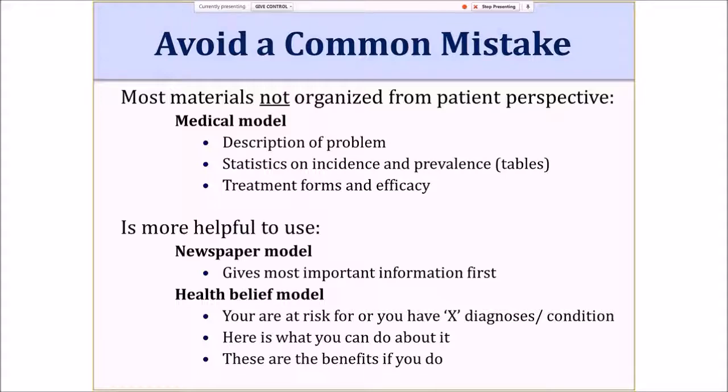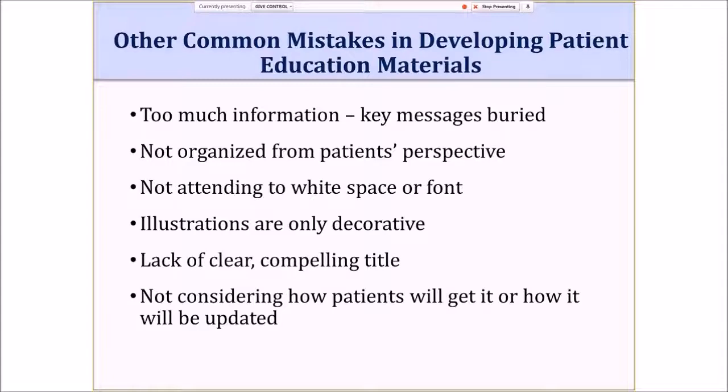You might follow the health belief model. You're at risk for having a certain diagnosis or condition. Here's what you can do about it. Here are the benefits. Make it patient-centered. Other common mistakes, given too much information. Health information is usually accurate, but the key message is usually buried.